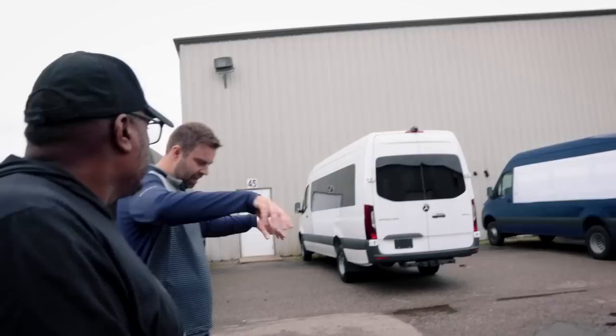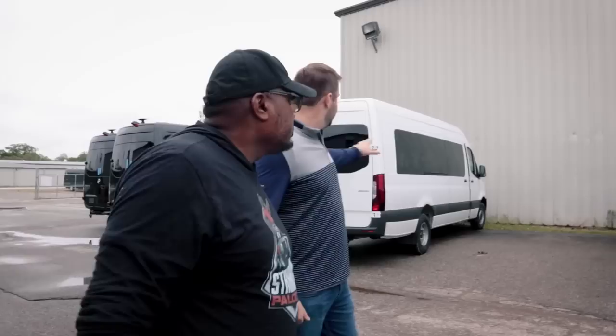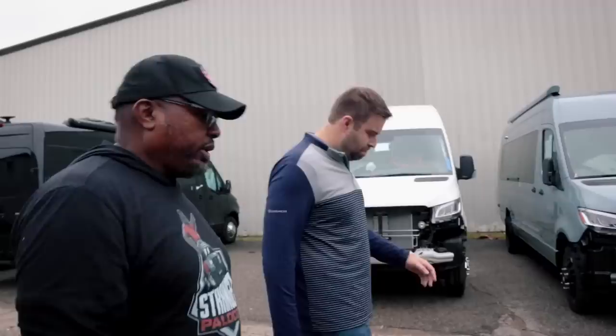All these vans here have already come out of this building right here. So they're fully done, and they're now waiting for our assembly building. So we'll go in there. These are done with this process, and then they wait over here, waiting to go inside.